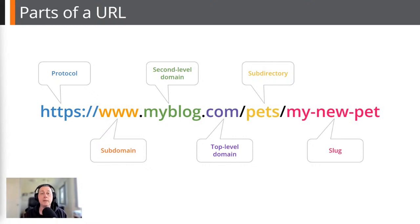So normally, in the olden days, it would be HTTP, which is the Hypertext Transfer Protocol system, and that is unencrypted. But nowadays, we'd always recommend all your websites are HTTPS. S stands for secure, so all the data is transmitted securely, encrypted over the line. So that's the protocol, and that tells the browser what to do. We're using Hypertext Transfer Protocol for web pages.